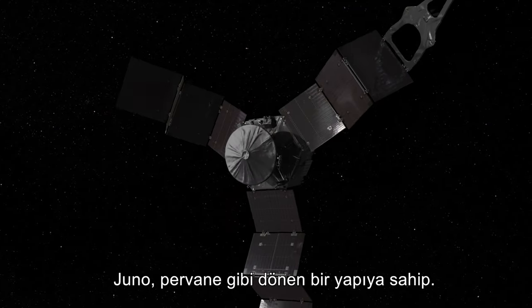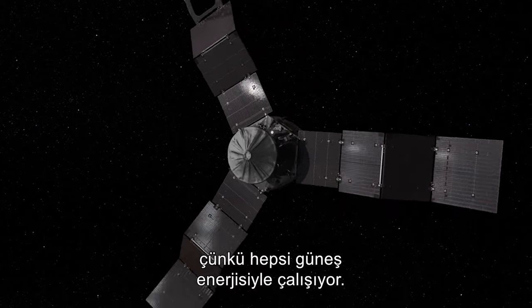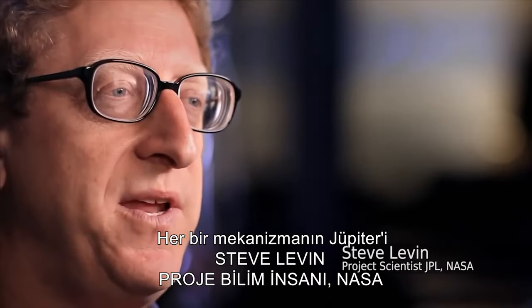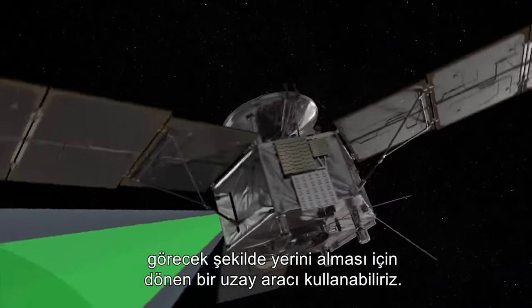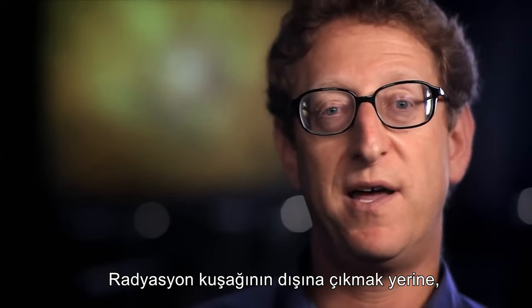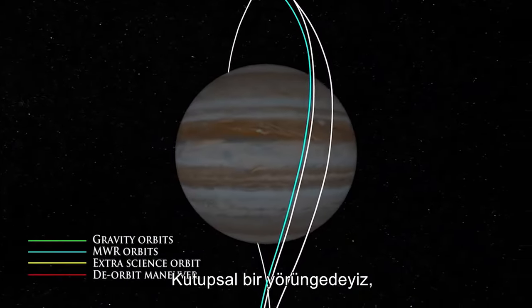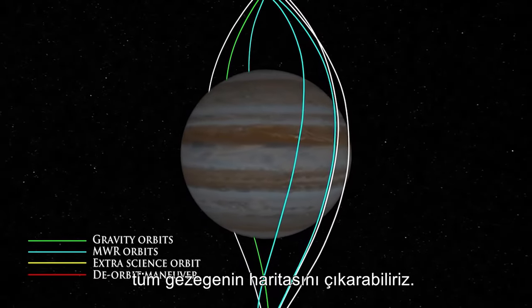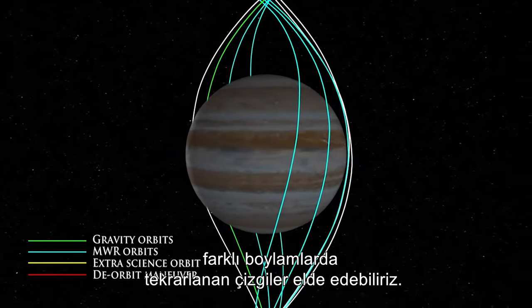Juno spins like a propeller, where the propeller is kind of facing the sun because they're all solar powered. If you spin something, it stays spinning. It's like a gyroscope. We can use a spinning spacecraft to let each instrument get its turn to see Jupiter. We get to go very close to the planet, inside the radiation belts instead of outside the radiation belt. We're in a polar orbit, so by small adjustments of the timing, we can map the entire planet. We can get repeated stripes at different longitudes as Jupiter spins underneath us.